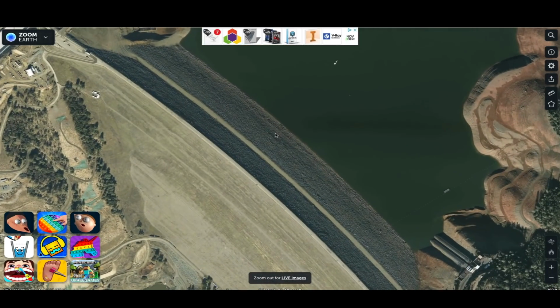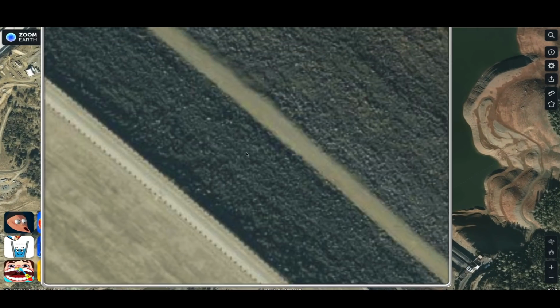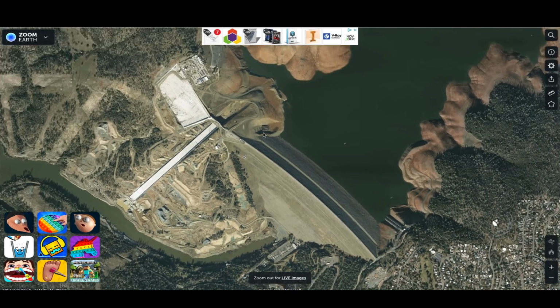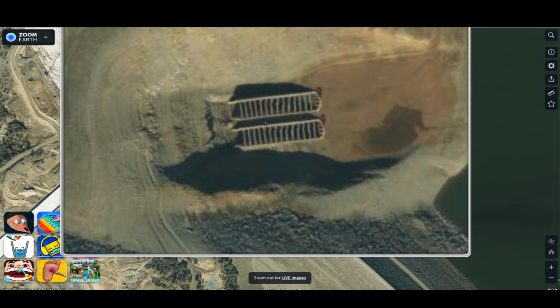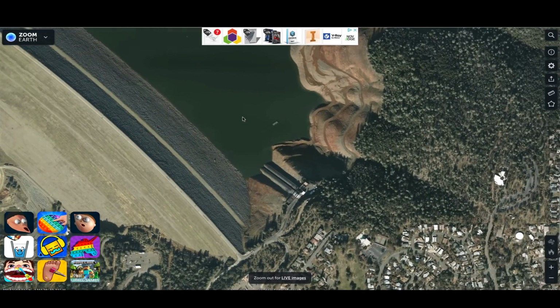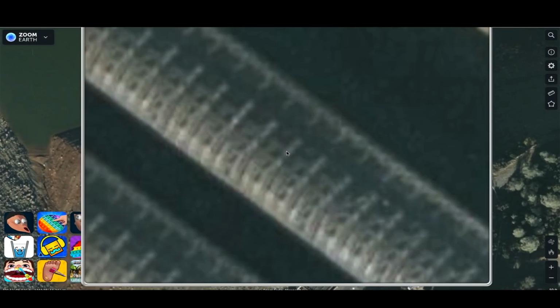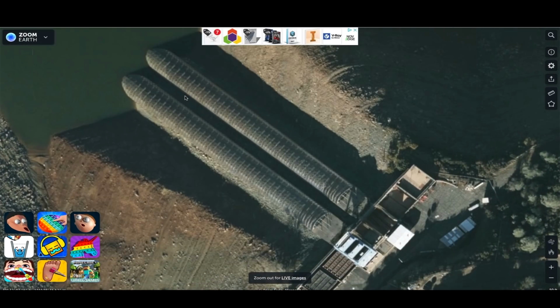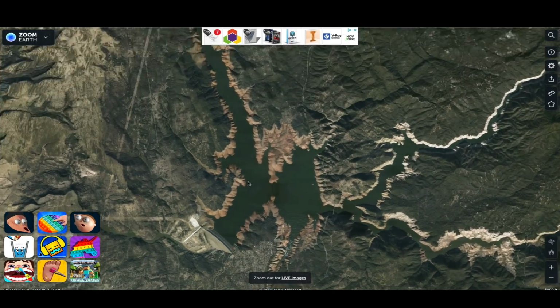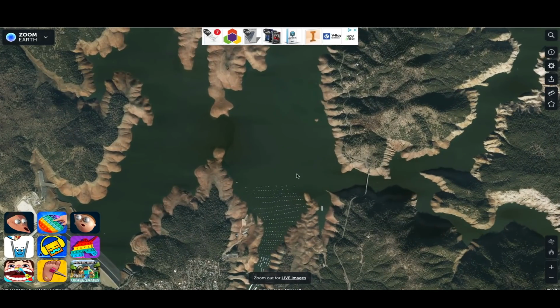And remember, a little over 4 years ago, the water was up here near the top. Now it's way down, so low, there's not even enough water to run the hydroelectric plant. It has to go in there. There's another segment over here that's completely exposed. That's supposed to be underwater. It's not. So here's another look at the dry reservoir behind the Oroville Dam.